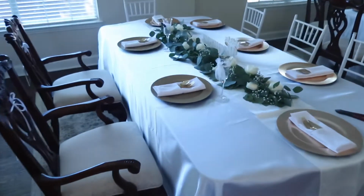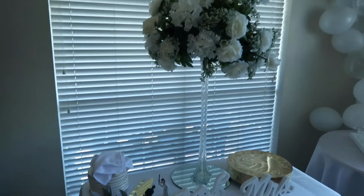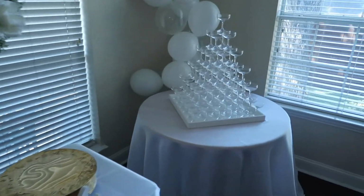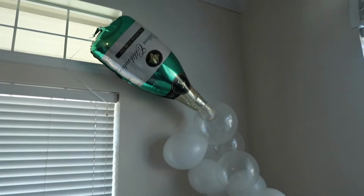Set that up over here. This is the table that Cody and I will be sitting at. Our cakes are gonna go here, and then we're gonna do a little champagne toast tower up here.